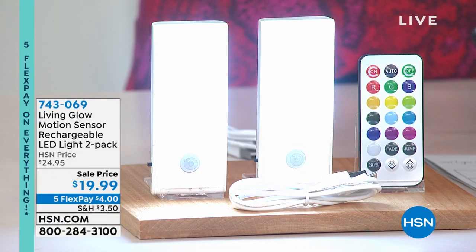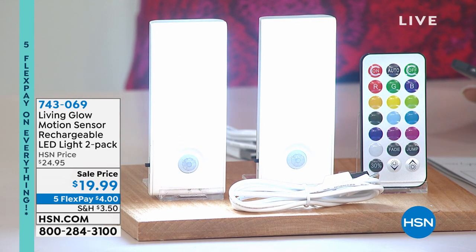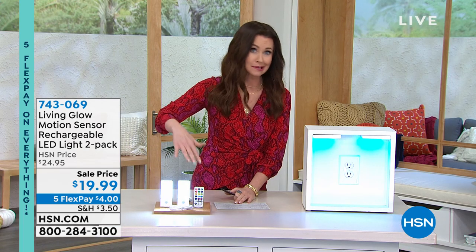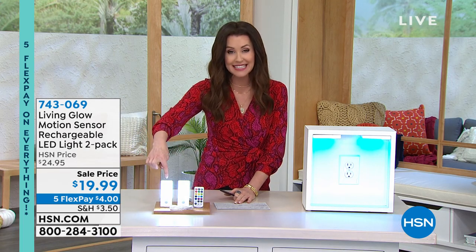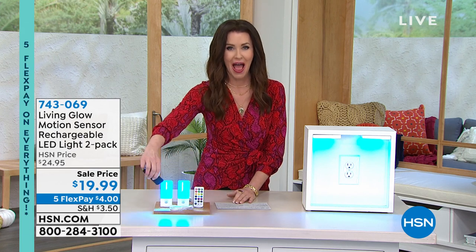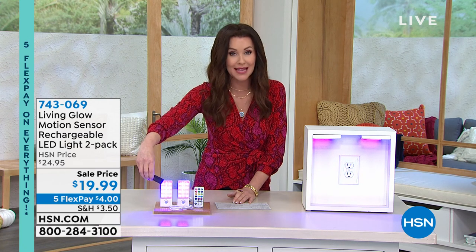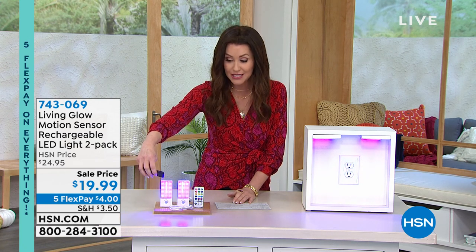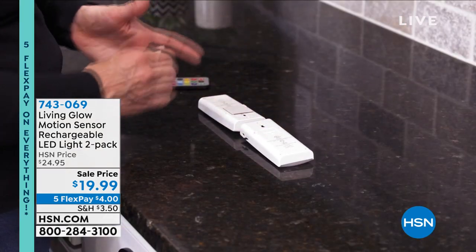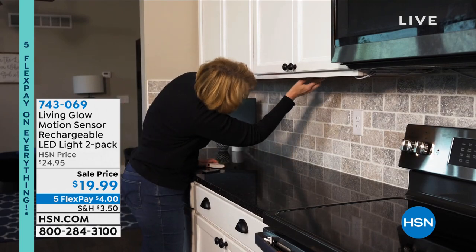And we love Living Glow because they make lighting easy. You don't have to have an electrician to get under cabinet lighting, in closet lighting, any lighting that you need on the go, in the pantry, on the stairway. This is Living Glow, it's upgraded. You've got a remote that will, watch this, change the light colors, 13 different colors. It also has a motion sensing option. So if you wanted to use this only as you pass by or only as you open that pantry, that will save that battery life so much.